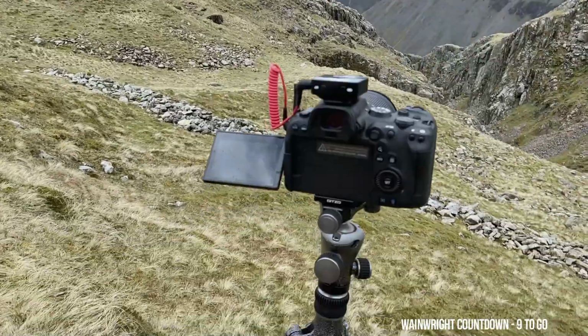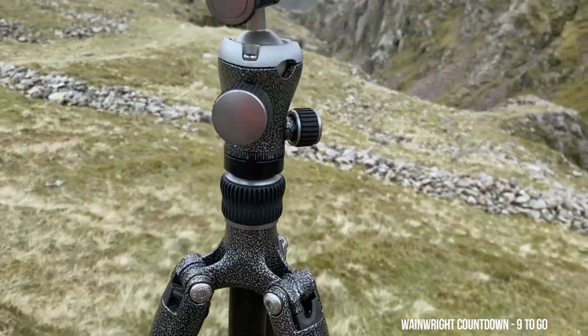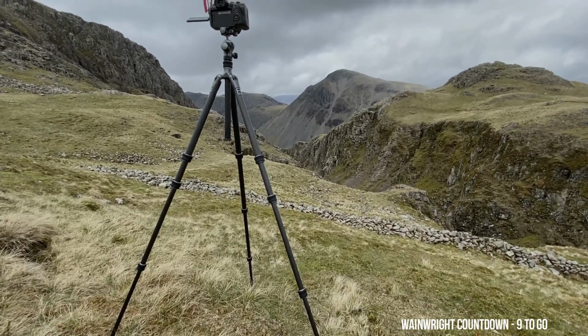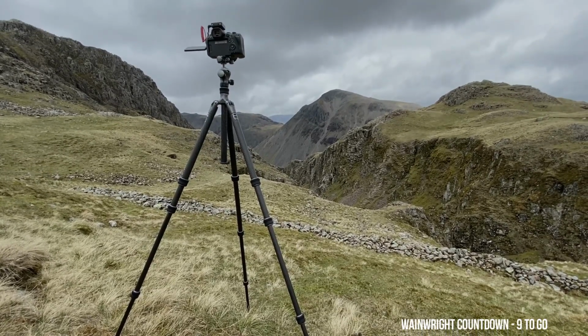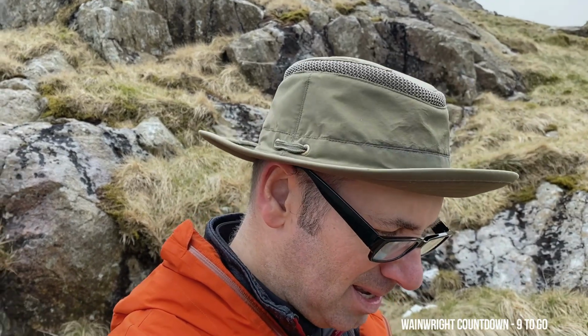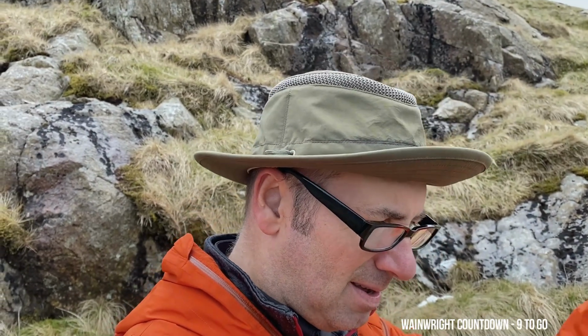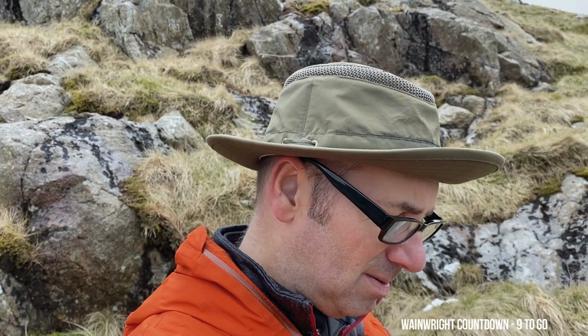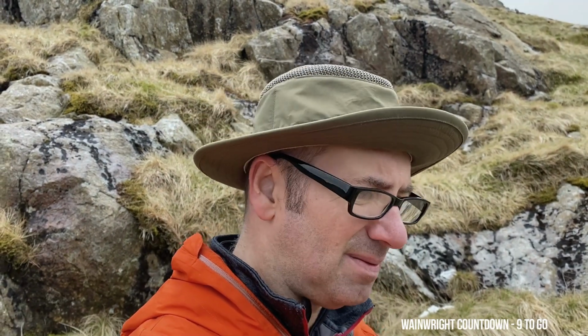Introducing the baby Gitzo. There we go. I wanted something light and sturdy and cheap. Struggle with the latter. Gitzos are not cheap, but you pay the right price, in my opinion. It's a good investment. I've wasted that much money over the years buying cheap tripods, and they're just stupid, really, just flimsy.